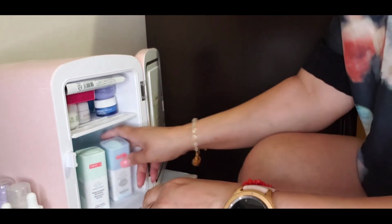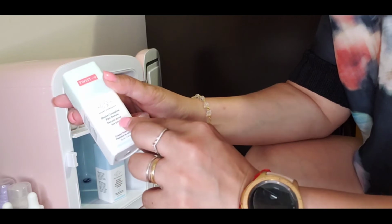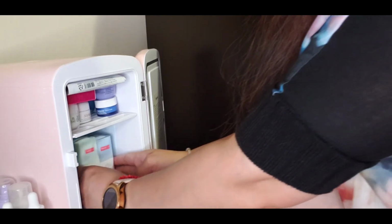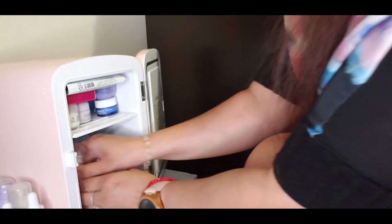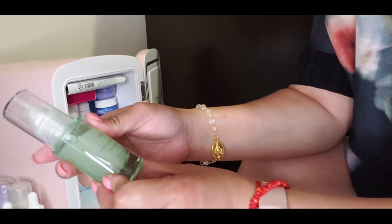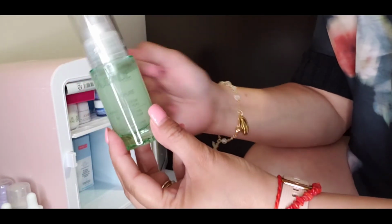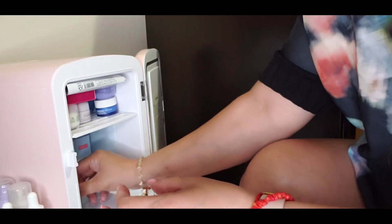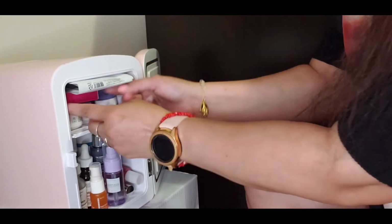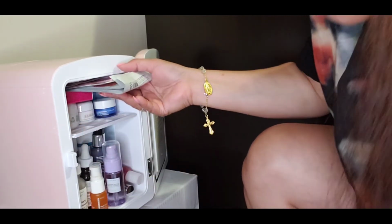Okay, and this is the Shaba Complex Eye Serum. Again, twist it and then put it back. And this is my Caudalie again. It's a serum, skin perfecting serum. This is glass also, okay? Let's put this back. Oops.